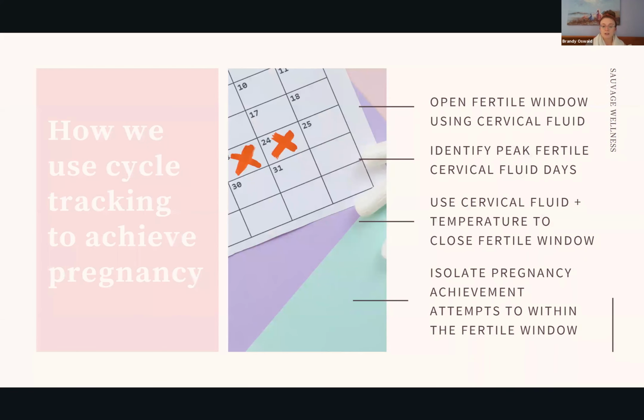And so how do we use all of this cycle tracking information to get pregnant? We can use it to open our fertile window by using cervical fluid reading. That's how we open the window. We can use it to identify our peak fertile cervical fluid days, right? Because we know we have to have cervical fluid present and the right kind of cervical fluid to support that sperm lifespan. We can use cervical fluid and temperature to close our fertile window to know when we're at the end of that fertile time. And you're welcome to keep having sex, right? That's great. But just knowing that those attempts won't lead to pregnancy, those are just for you to have some fun. And then we can use cycle tracking to isolate those pregnancy achievement attempts to inside of our fertile window.